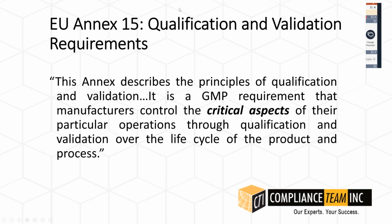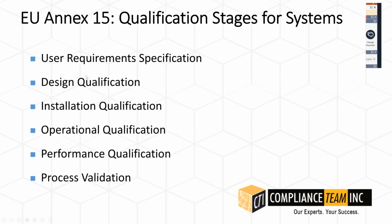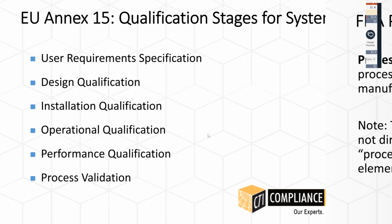An example from the EU Annex 15 for Europe is the same thing. It's focusing on critical aspects. So you see the same language mirrored in different regulatory requirements. And similarly, the EU Annex 15 has these documents and these activities listed out as requirements.